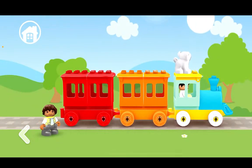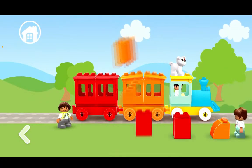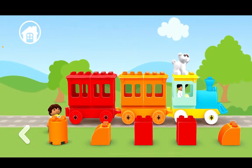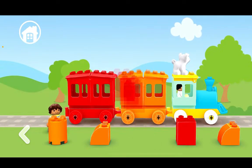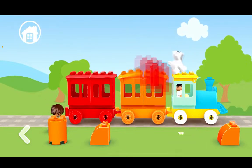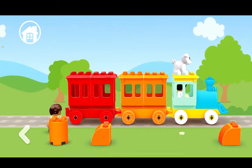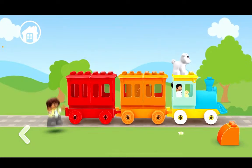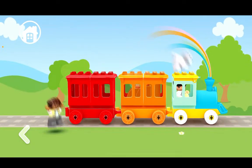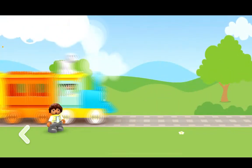Oh, it's 2 wagons, one red and one orange. Let's find the red cubes. This one and this one. And we need to find orange cubes. 1, 2, and 3. Let's go to see the next one.